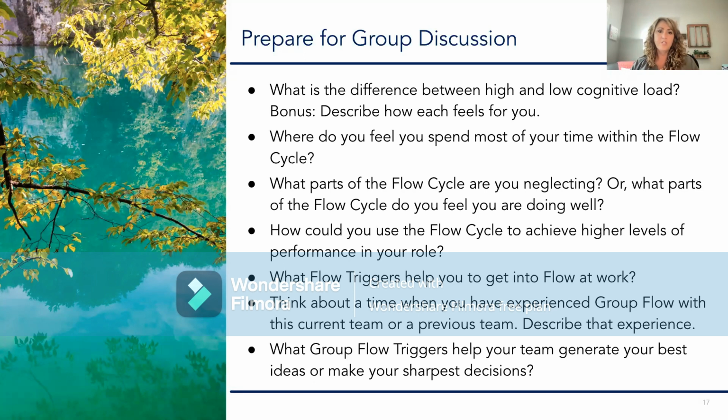We'd also love for you to share a story. Think about a time when you have experienced group flow with your current team or with a previous team and describe what that experience was like for you. And then finally, we'd love to hear from you. What group flow triggers do you think helps your team generate your best ideas and make your sharpest decisions? So, of those that were listed on that screen, go back, pause, screenshot, write them down, whatever you need to do. Which ones do you think will help you as a group?